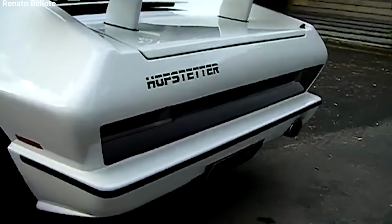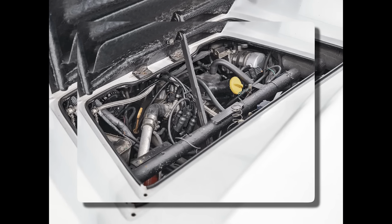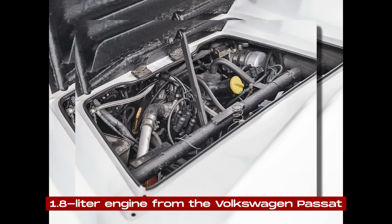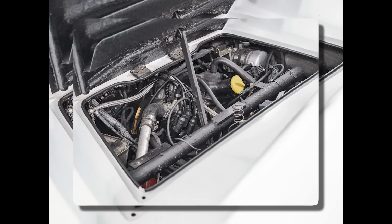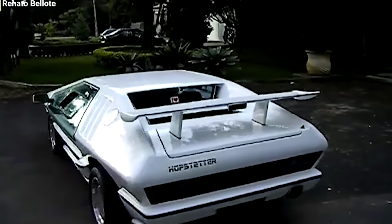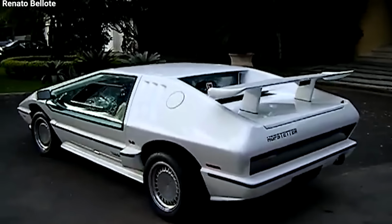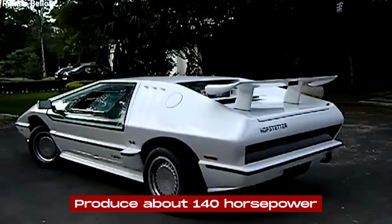Under the hood, the Hoffstead Turbo was just as interesting. The first models used a 1.8-liter engine from the Volkswagen Passat, a car that was common in Brazil. But Hoffstetter didn't leave the engine stock. He added a Garrett turbocharger, which forced more air into the engine, making it produce about 140 horsepower.